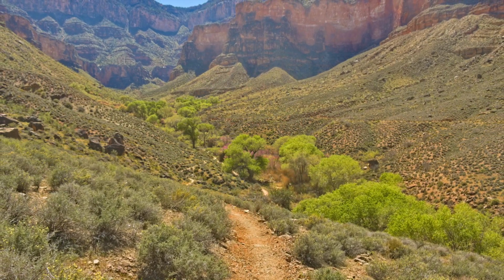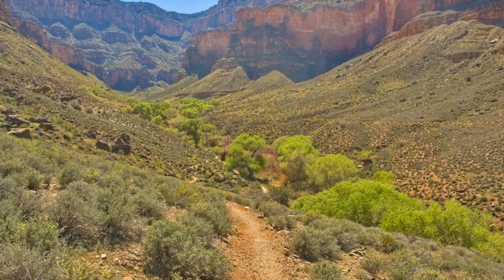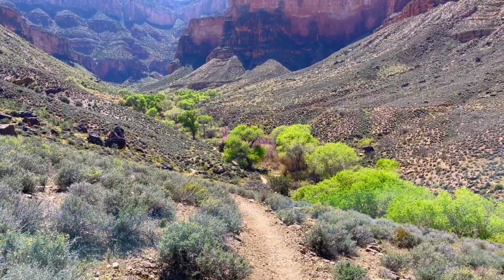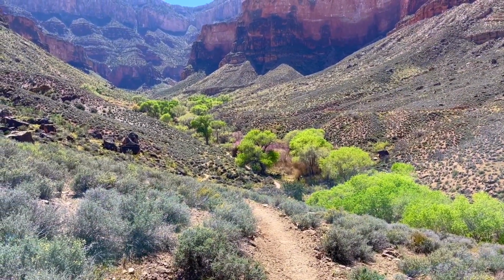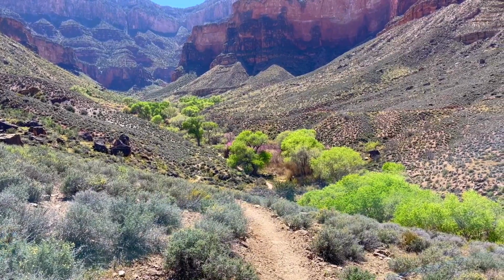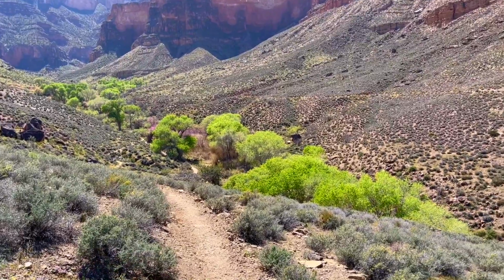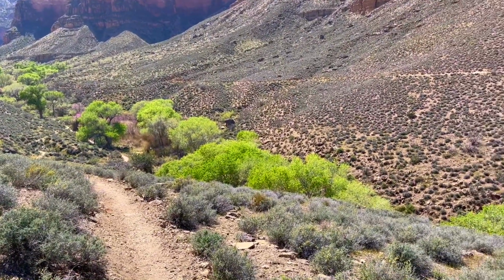Well, here we are, Indian Gardens. Indian Gardens is created by a spring that comes out of the rock and develops Garden Creek. So that's why you have all the cottonwood trees. It flows all the time. It's a reliable water source.